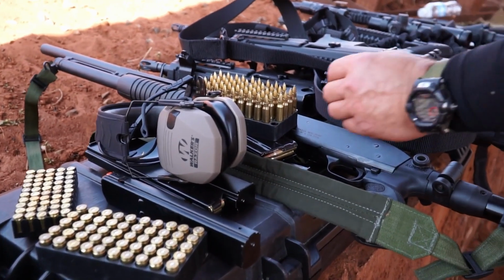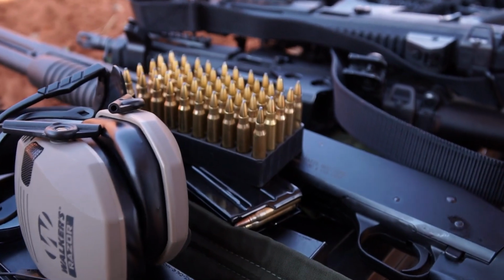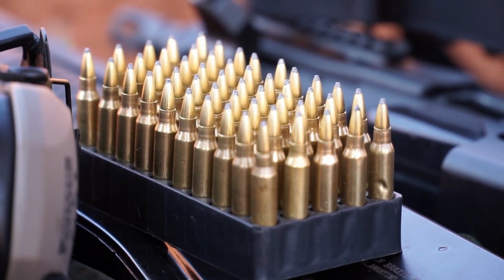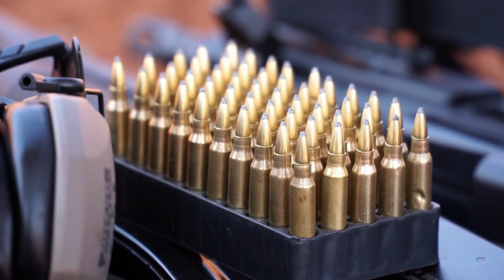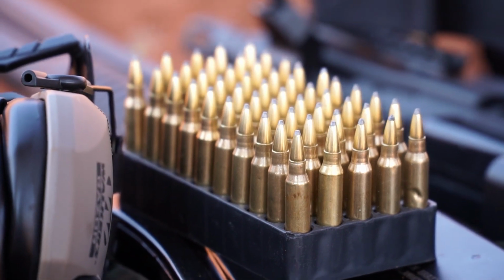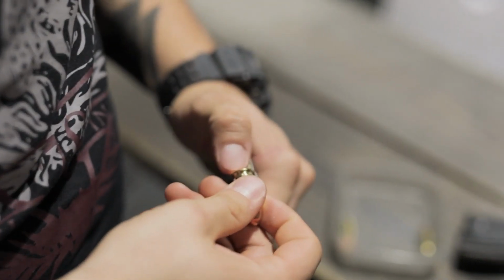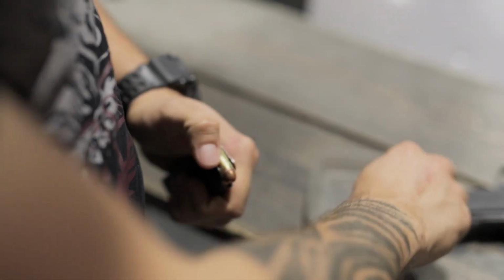Some calibers were once legends, carving their names into history through war, hunting, and innovation, but over time, they've faded into obscurity. These weren't just bullets, they were symbols of power, precision, and reliability in their eras. From battlefields where they proved their worth under fire, to the rugged backcountry where they brought down big game, these cartridges earned the respect of soldiers, hunters, and marksmen alike.